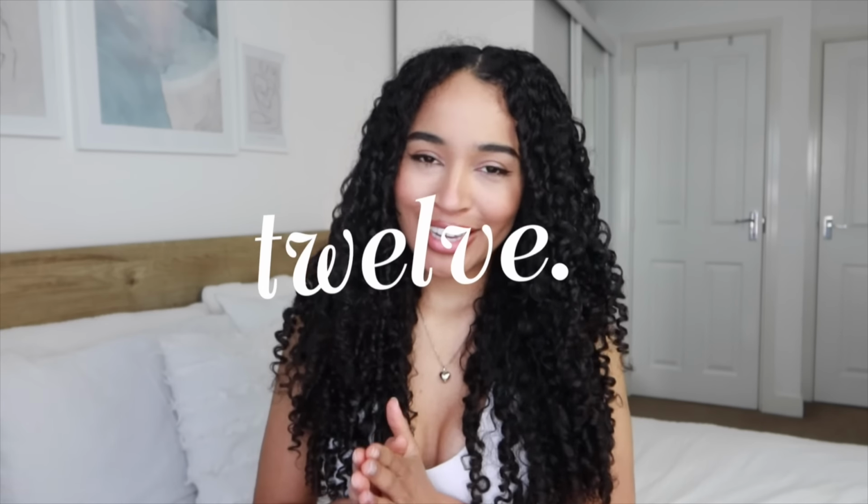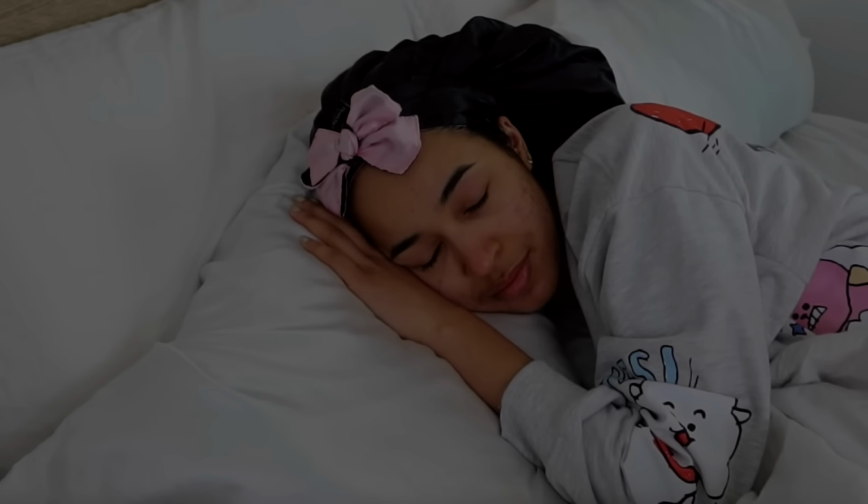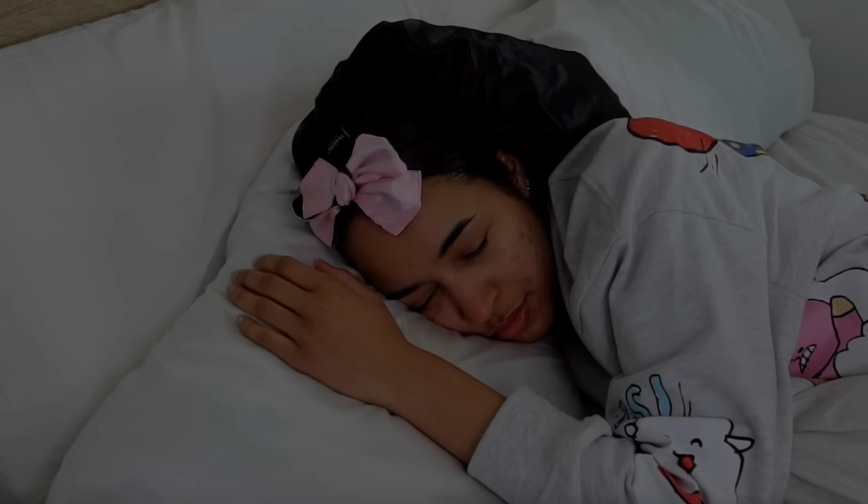Number 12, get more sleep. Not only is sleeping more going to help reduce your stress and lower those cortisol levels like we spoke about earlier in the video, but sleeping also helps with your body's production of melatonin, which is linked to healthy hair growth. Just make sure you wear a satin bonnet or sleep on a satin pillowcase.